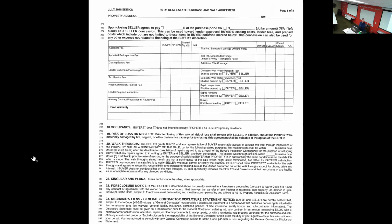Page 5. Upon closing, seller agrees to pay blank percent of the purchase price, or X number of dollars, as a seller concession. Let's keep reading the three lines. This can be used towards lender-approved buyer's closing costs, lender fees, and prepaid costs, which include but are not limited to those items in the buyer's columns marked below. This concession can also be used for any other expenses not related to financing at the buyer's discretion.